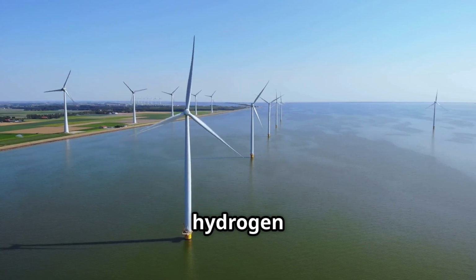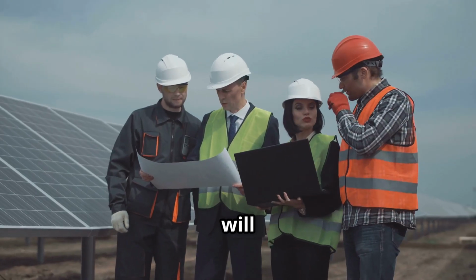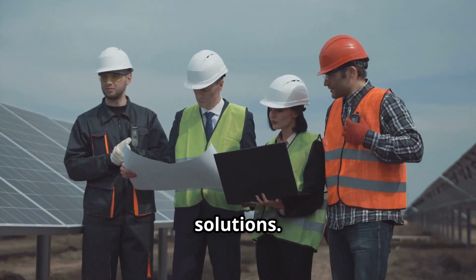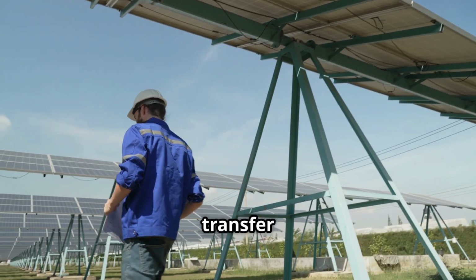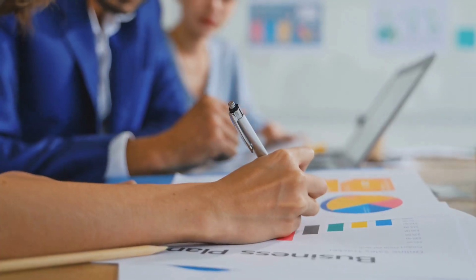New technologies like hydrogen fuel cells, floating wind turbines, and carbon capture projects will introduce new risks and demand new insurance solutions. As the sector matures, insurers that can blend technical expertise with creative risk transfer solutions will have the opportunity to help shape the future of energy.